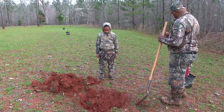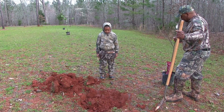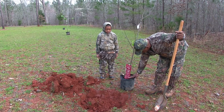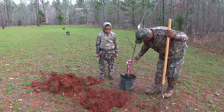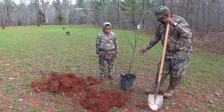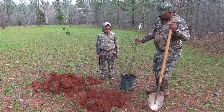See, now that we got it wide enough, now we got to get it deep enough. We want it deep enough for that dirt to come over the top of this bucket, basically. We don't want the dirt going up on the stem, the base of the tree. We just want it to come on top of the dirt. So we're talking maybe a foot, 12 inches.